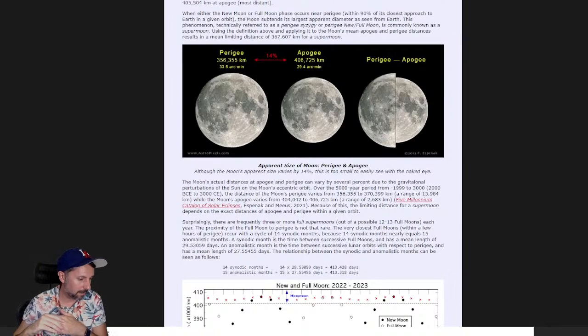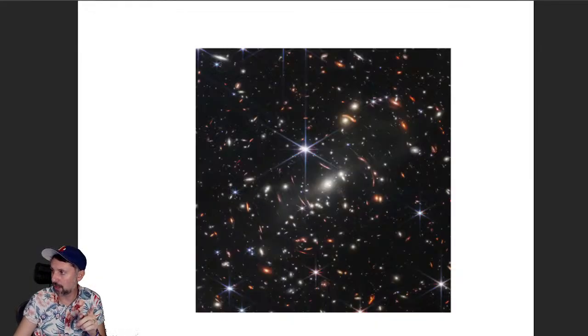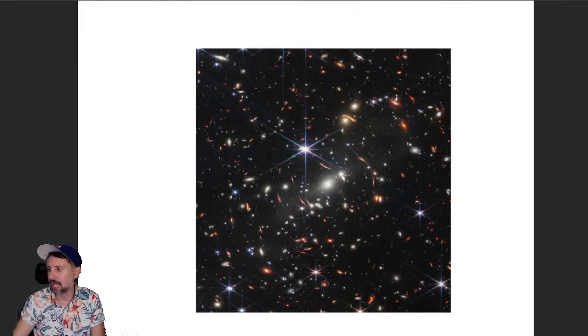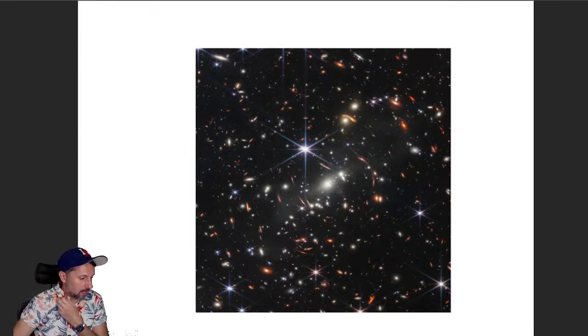I heard JWST. Does the cluster have a name? Yeah, this group of stars, this right here, is called SMACS 0723. SMACS, which is the Southern Massive Cluster Survey, 0723. Other question.